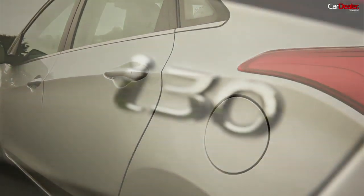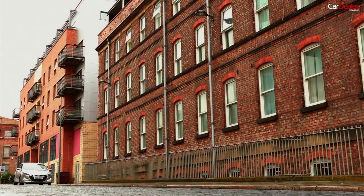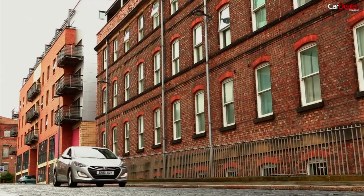It does look good. The i40 is a really stunning looking car. I think they've done that really well. It's taken this new design language from Hyundai well. But this has taken it on another level. This is very mainstream. Yes, they have. They've really cracked it with this car.